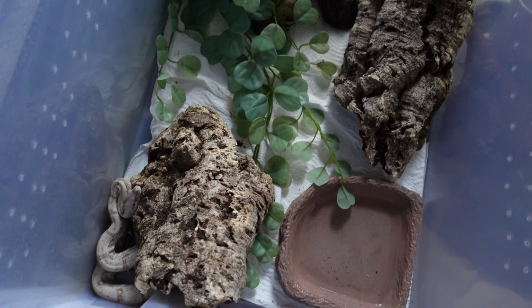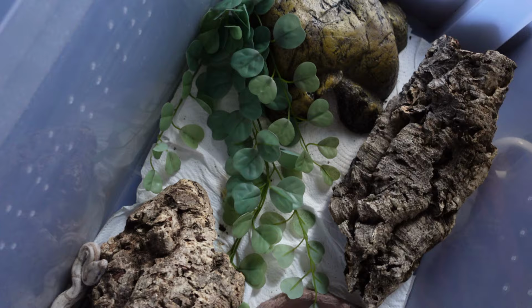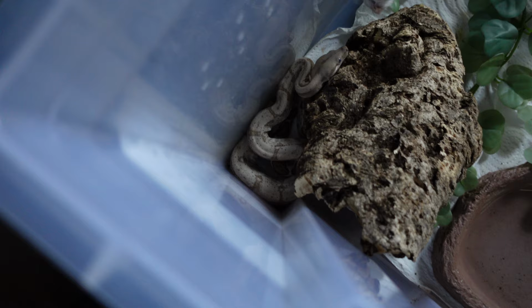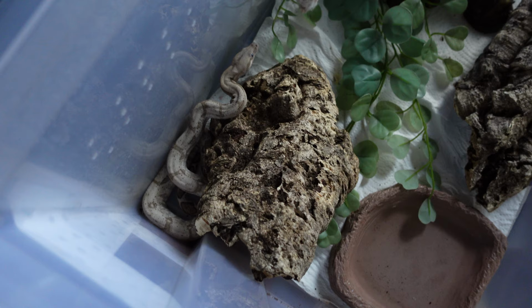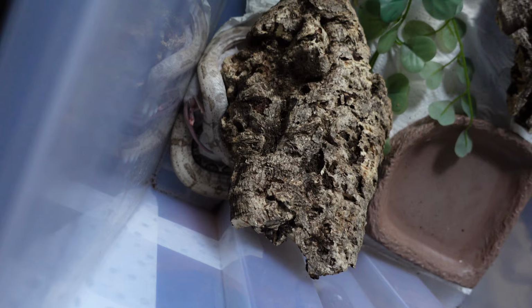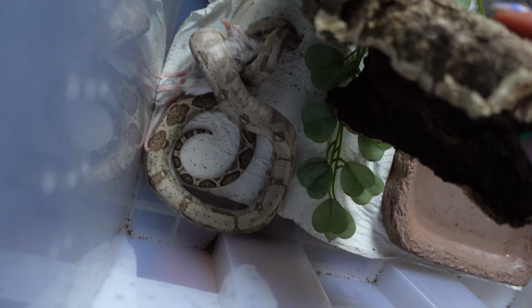So this last one is in a quarantine enclosure. He is fairly new, and this is my new Hog Island boa. So far he's been an amazing eater, but he's only eaten a couple of times. So let's see how he goes. Oh my God, that took so long that it made me jump. I'm gonna keep moving that a little bit. But oh my God, he's got that pretty good. So I'll just leave him under there.